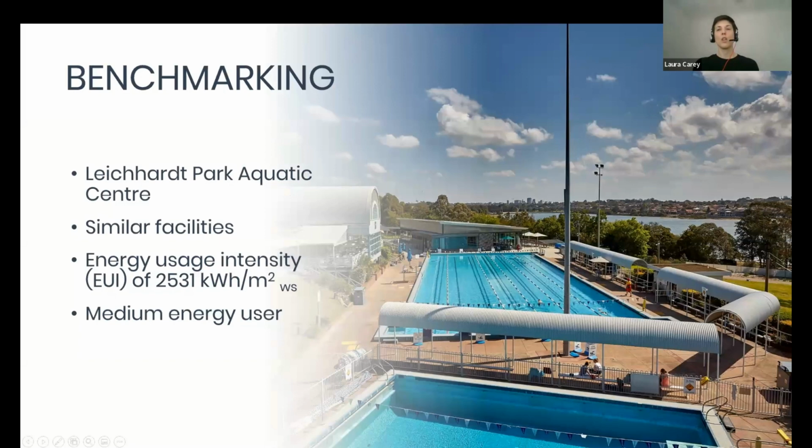In terms of relative efficiency of the centre, we haven't done any benchmarking for Ashfield, but we have benchmarked one of our other aquatic centres. So I've done a comparison to that aquatic centre, given that they have similar facilities. Leichhardt Park Aquatic Centre also has 6 pools, 3 indoor, 3 outdoor. It uses a mix of gas boilers, cogeneration, and 1 or 2 heat pumps for its heating and cooling. We had that benchmarked in 2021, and it was found to have an energy usage intensity of 2,531 kilowatt hours per meter squared of water area. That was considered a medium user relative to other aquatic centres in Australia.